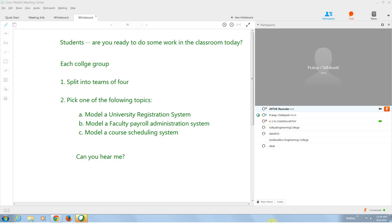Now, notice one thing here. I left the thing open ended. I said model a university registration system. It's up to the student group to imagine what kind of features that registration system would have. I am not defining what that is. So let's say group one in Chakravarti Garu's department gets model A, and group two also gets model A. How they model that registration system would be completely different because they have to come up with their own requirements. I did not give them requirements.